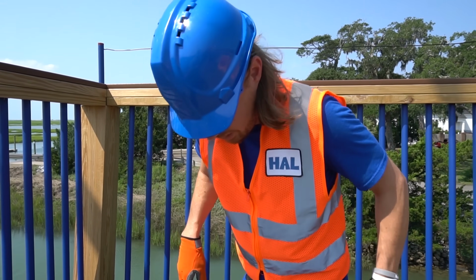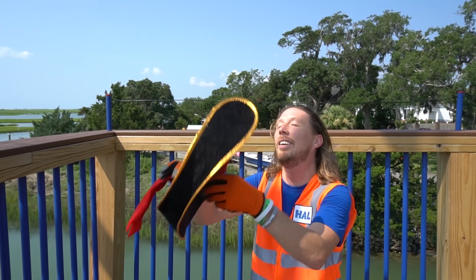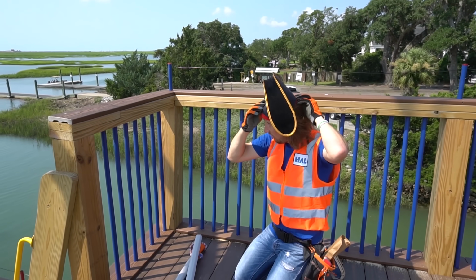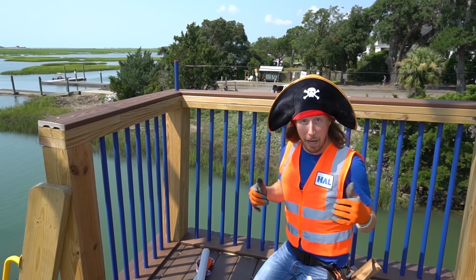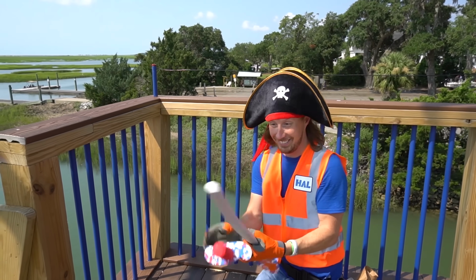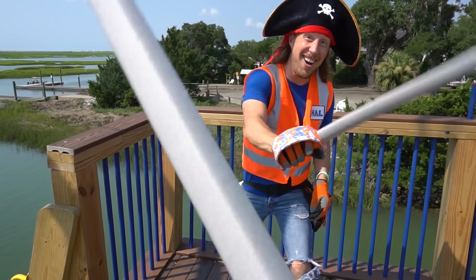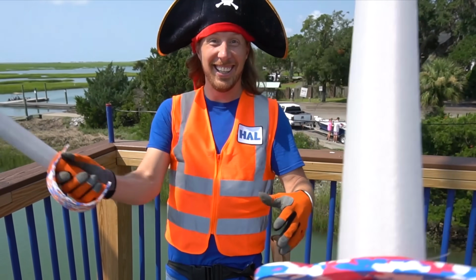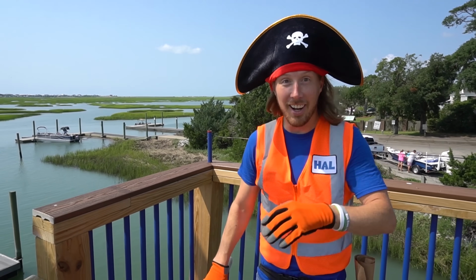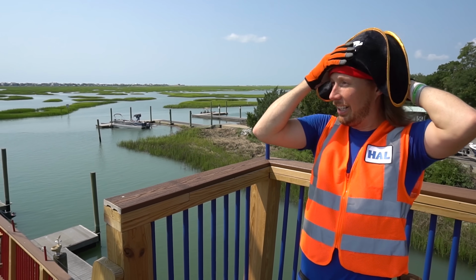Yep. Oh, yep. Sweet. Oh, let's try the hat on. Let's see. Oh, yep. Oh. How do I look? Do I look like a pirate? Oh, you in a sword fight? Here you go. Oh, this is going to be awesome. That was awesome. So much fun. I'm losing my hat. Get it on there.